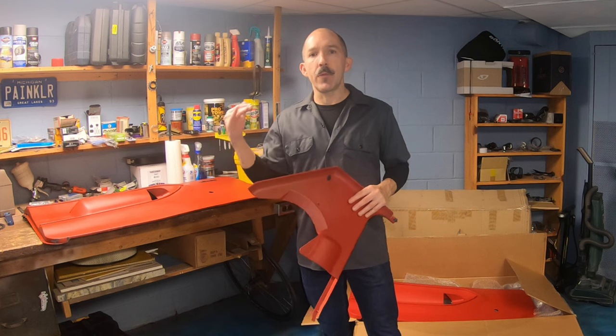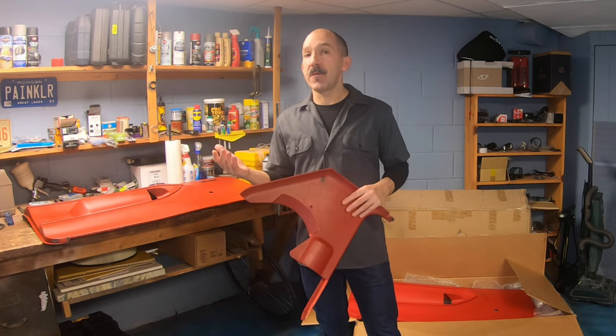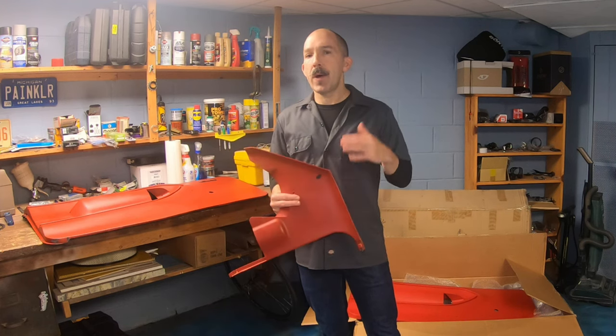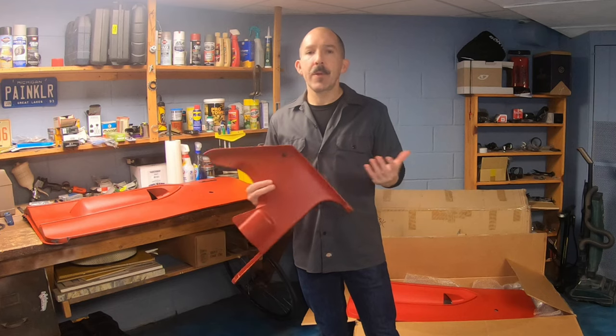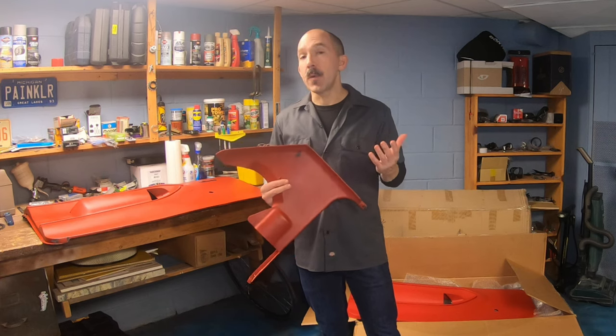I tried to order the rear speaker tray cover, and that's gonna be about a 4 to 5 week build process. They actually build those to order. So I wanted the speaker tray with the grill cutouts in it, and they're gonna build that for me. So I'll get that by spring and we can do that later, but I won't be doing that real soon.